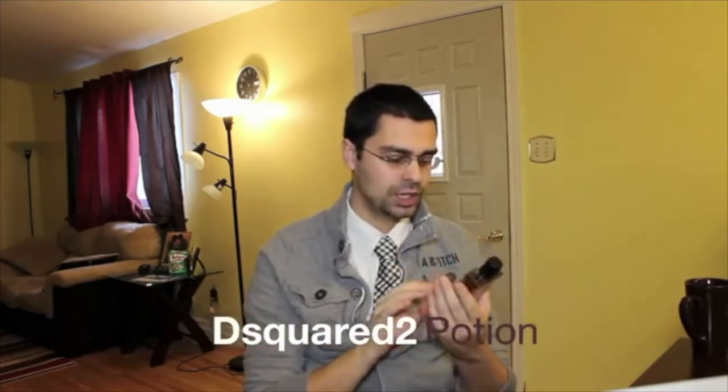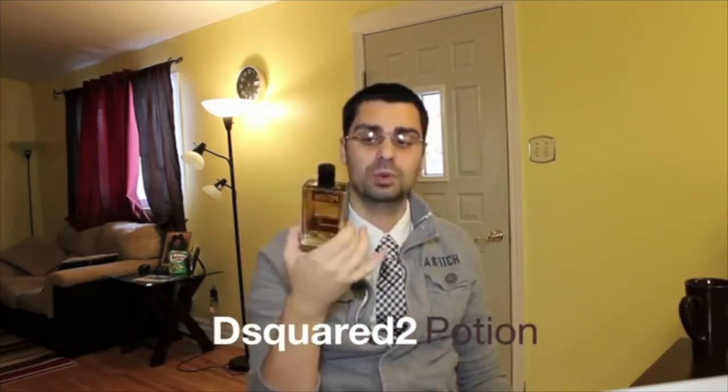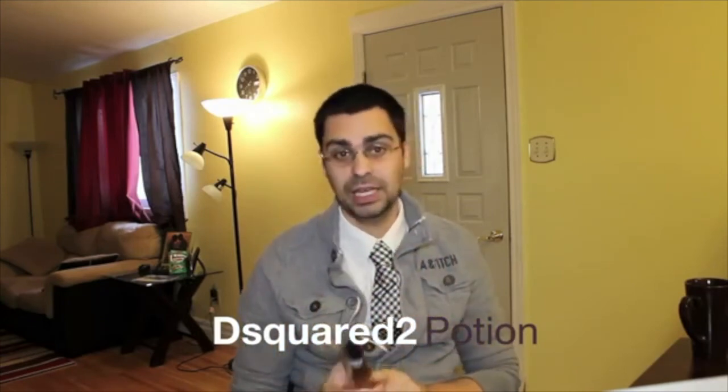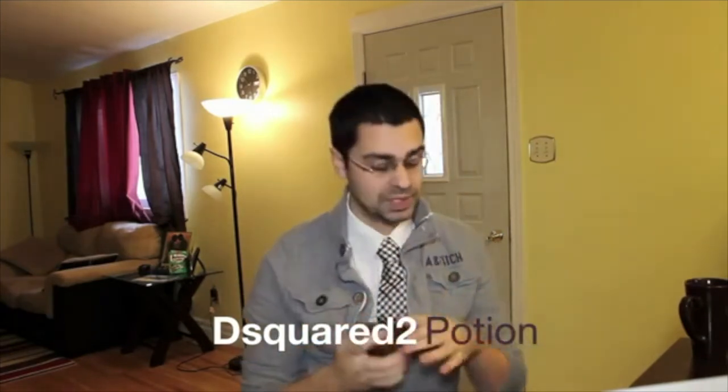Next is from the house of Dsquared, and this one is not a He Wood flanker. This is actually Potion. Now this one is a highly regarded fragrance from Dsquared. A lot of people really wanted this one. This one comes in 2 concentrations, so be very careful when you're purchasing this online. There is an eau de toilette and there is an EDP. I got the EDP, that's the one I wanted. So this is the one I'm smelling, not the eau de toilette. And I'm very excited about Potion.